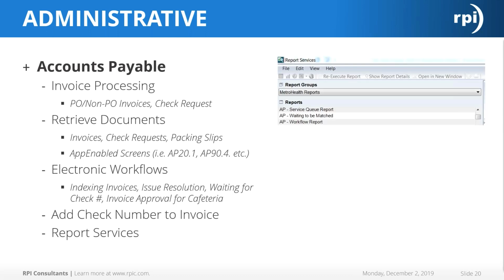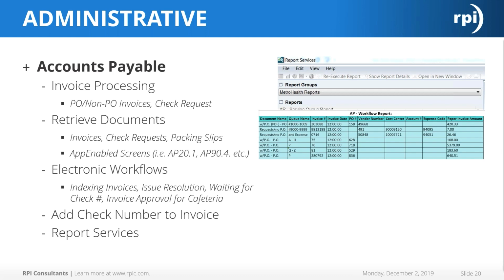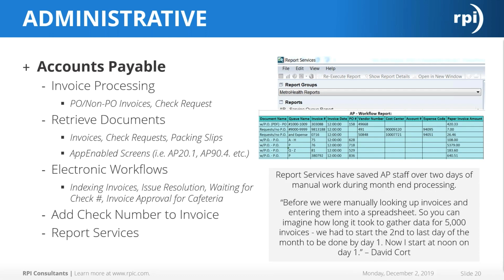And then the accounts payable department is also using report services. So they have just some reports of what items are in a couple of their queues. This was extremely beneficial for them for month end. So when speaking to one of the representatives that worked there, they explained that before they were manually looking up all the invoices and entering them in a separate spreadsheet.